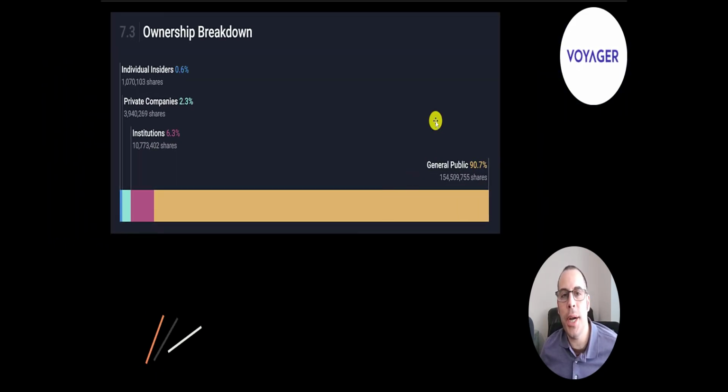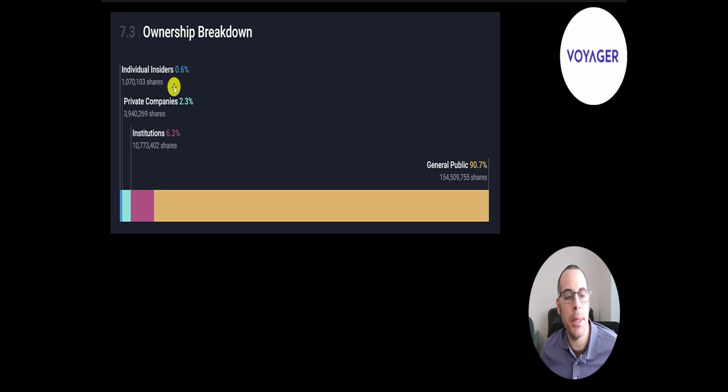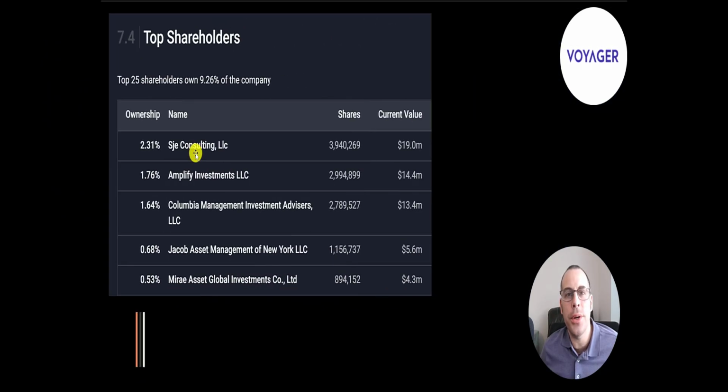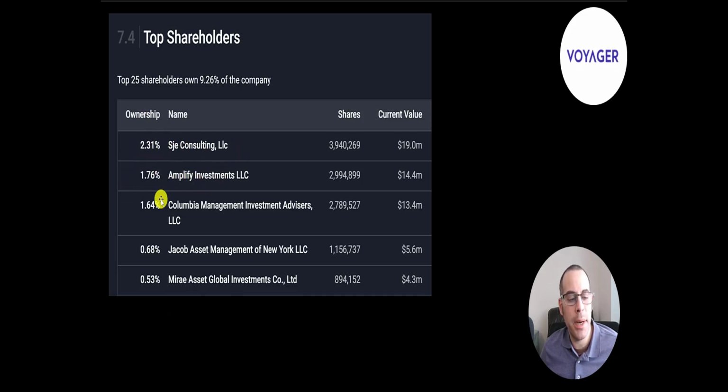91% of the company's shares are held by the general public, 6% by institutions, 2.3% by private companies, and only 0.6% of the shares are held by individual insiders. The biggest shareholder is SJE Consulting at 2.3%, Amplify Investments at 1.76%, Columbia Management at 1.64%, Jacob Asset Management 0.68%, and I have heard of Murray Asset Global before, that's 0.5%.